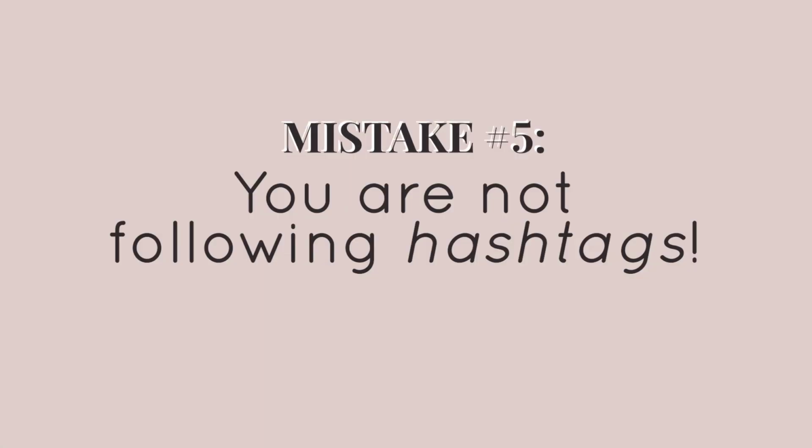Your fifth mistake is that you're not following hashtags. Basically, not a mistake on actually using the hashtag, but you want to maximize being able to find your ideal client as well and be able to engage with people using hashtags that relate to your industry. Then in return, you get that engagement back and more people on your page, more engagement on your page. Instagram will see you as a page that gets people staying on the platform a lot longer. Instagram will see that you have great content with the engagement.